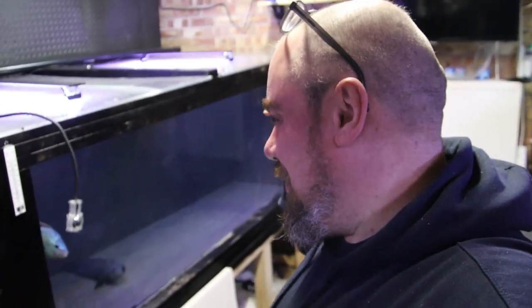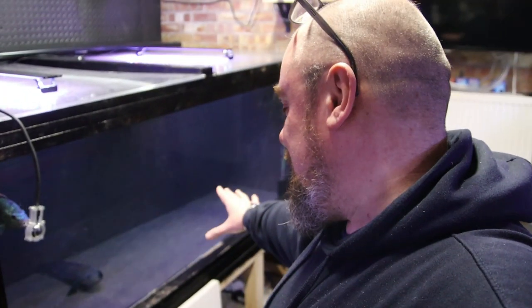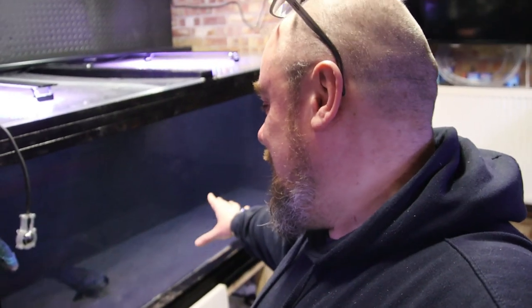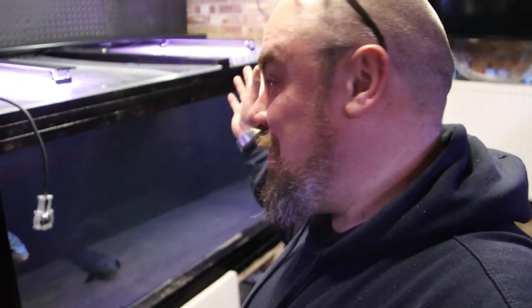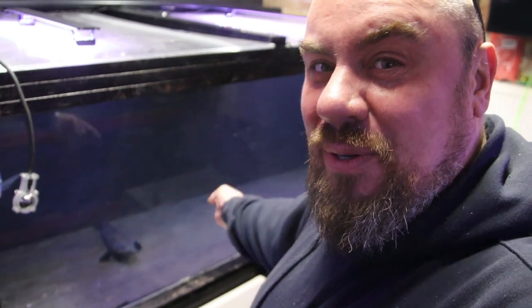There'll be a playlist up here about Megatank's trials and tribulations. But this is a big fish. I don't know the history of this fish. I haven't kept this fish for very long. I'm not sure I'm doing the right thing with them. I don't know whether I should be adding new fish or not. And finding the right fish to add that's not going to be too aggressive for him, or he's not going to be too aggressive to it.